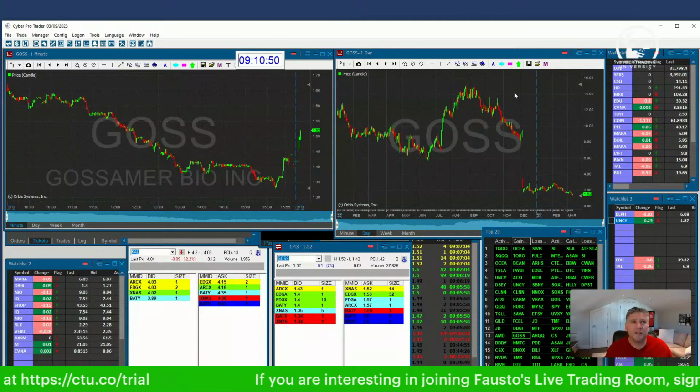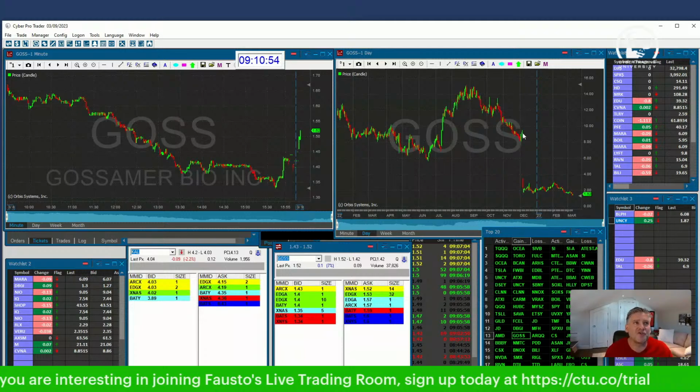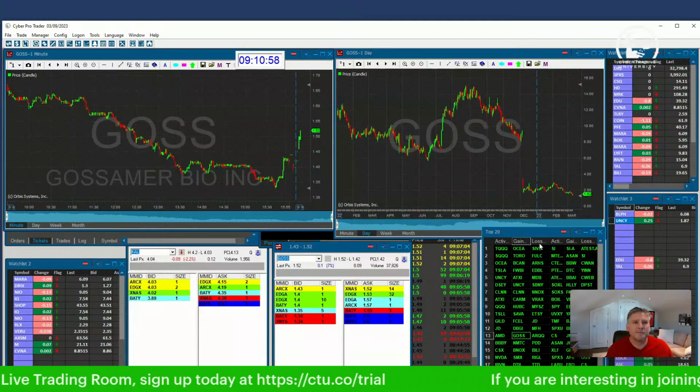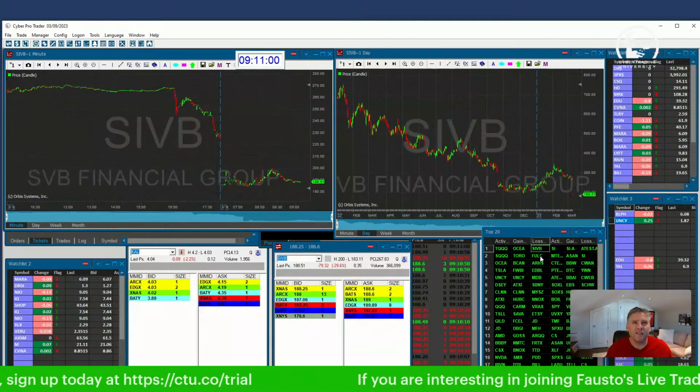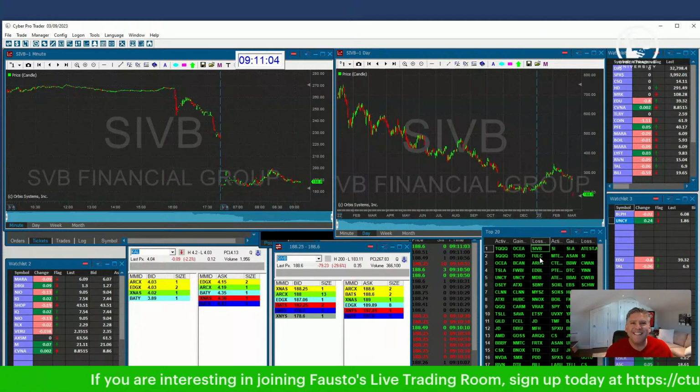Goose. What happened to Goose? Goose looks like that stock we traded back last year, got destroyed, and it continued to get destroyed. I don't know. Is it going up? I doubt it. 7% looks like garbage. This stock's getting crushed. 29%.